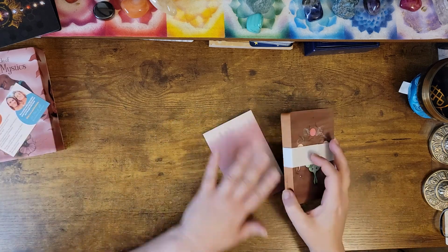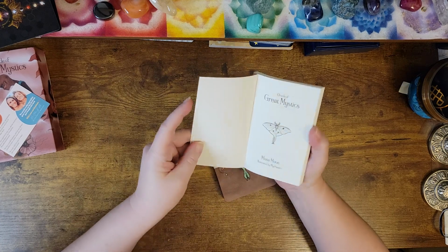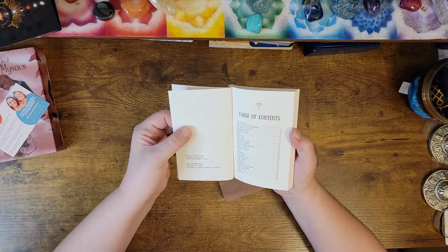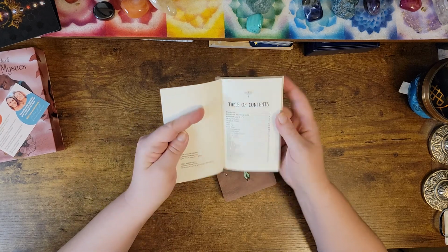All right, so let's take a look at this. Oracle of Great Mystics. And I bought this on Amazon, so I'll leave that link. It's by Earth Moon Magic. It was published in 2022. So we're going to put this under a new release.